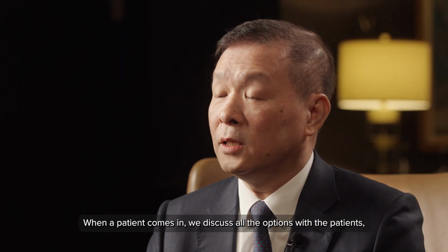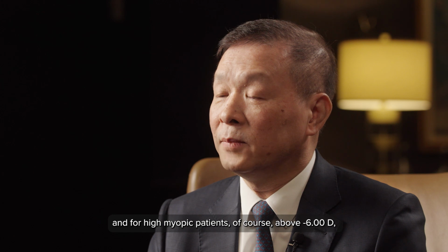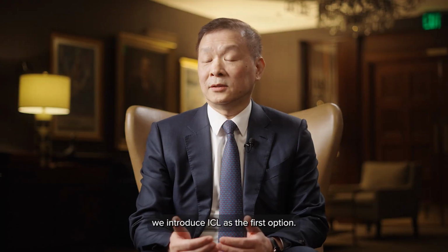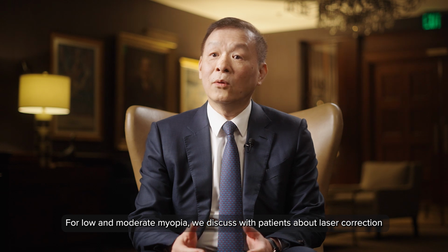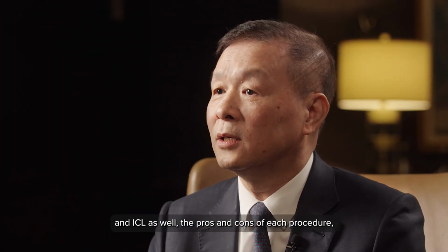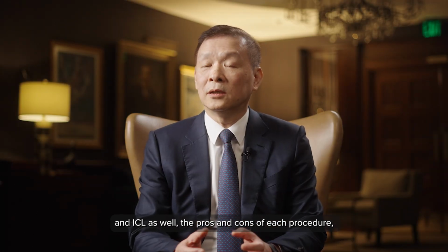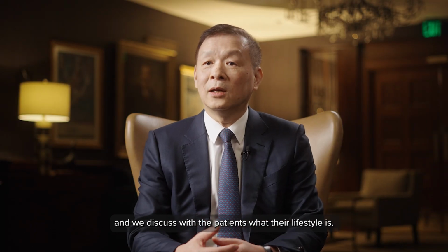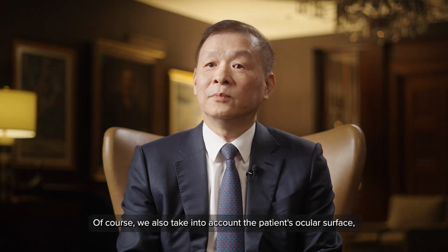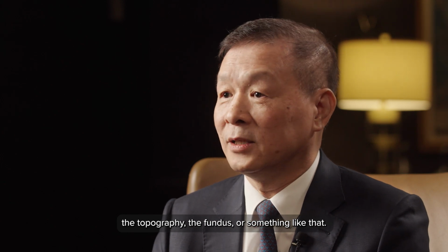When a patient comes in, we discuss all the options with the patient. For high myopic patients, of course, above -6, we introduce ICL as the first option. For low and moderate myopia, we discuss with patients laser correction and ICL as well, the pros and cons of each procedure, and we discuss what their lifestyle is. Of course, we also take into account the patient's ocular surface, the topography, the fundus, and so on.